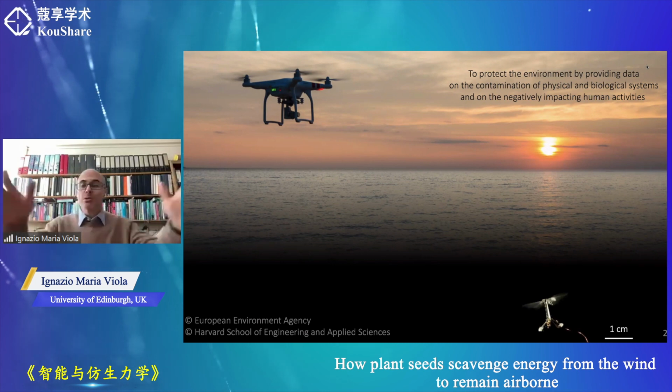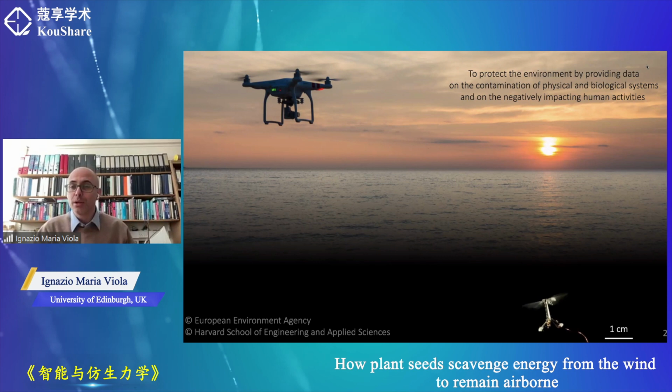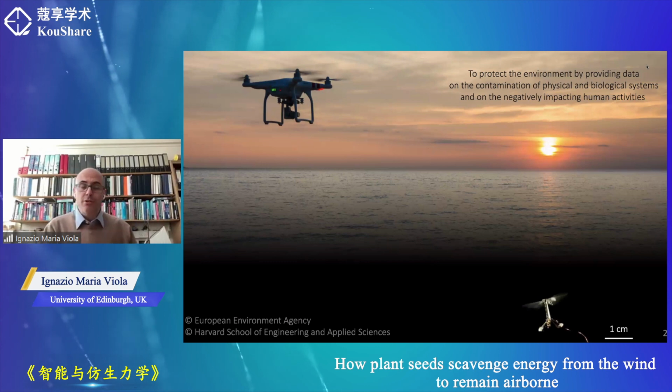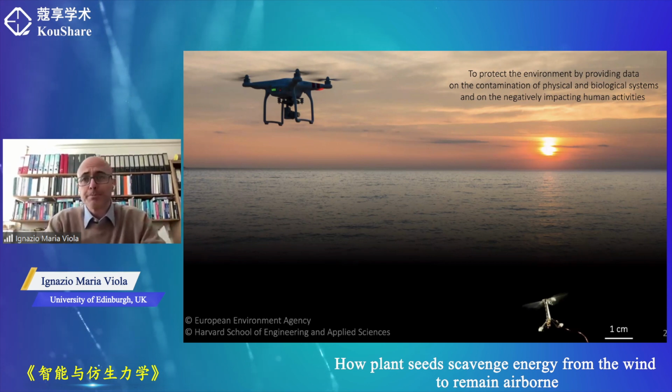You cannot have hundreds of drones continuously hovering around your head, because that would have a significant impact. So you need to go smaller and smaller in order to have sensors that have fundamentally zero impact on both nature and what you do. Of course, they have to be biodegradable, but this is one of the aspects that is probably easily addressable, as I will show you in a minute.